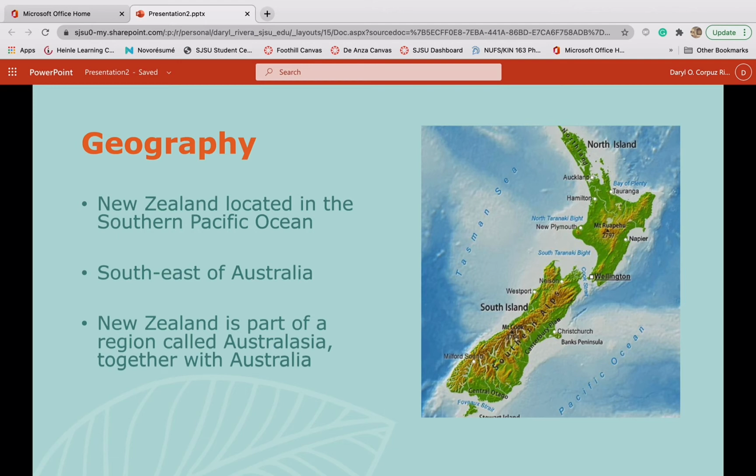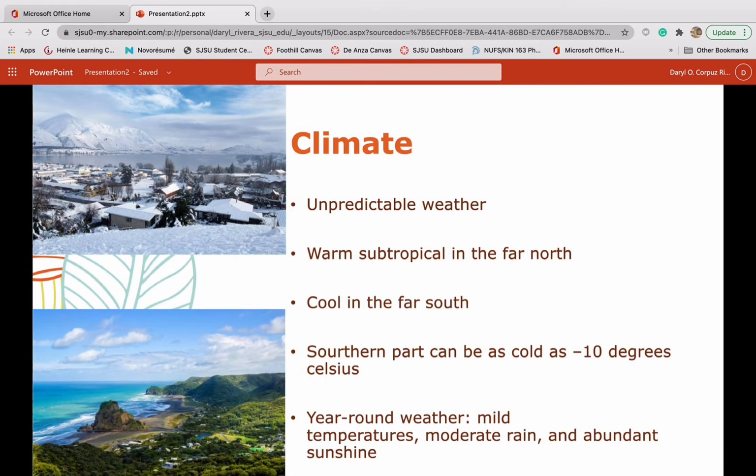Seeing the geography of New Zealand, knowing that it is near Australia, it does mean that it is closer to the equator, and this plays a role in the climate of New Zealand and how the people cultivated food. So the climate of New Zealand is actually pretty unpredictable.